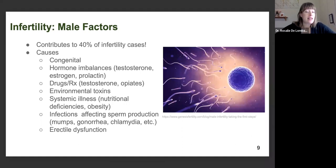Systemic illness, right? If you are nutritionally deficient, you don't have enough zinc, you don't have enough selenium to make healthy sperm that can swim up into where it needs to go. And then lastly, infections that can affect sperm production are obviously huge, not just infections earlier in life, prior to the conception phase, but actively as well. And then lastly, mechanically, if there's erectile dysfunction, it's difficult to procure the sperm that is needed.